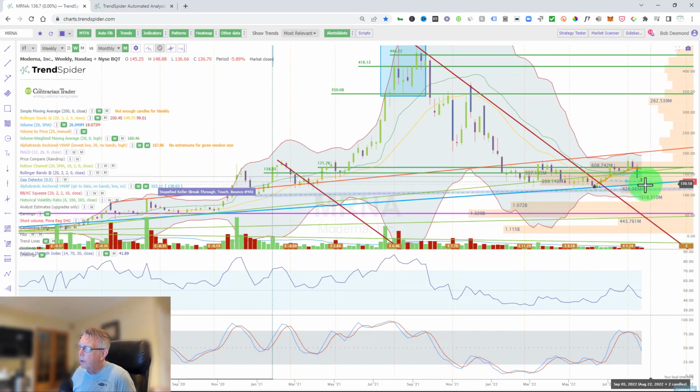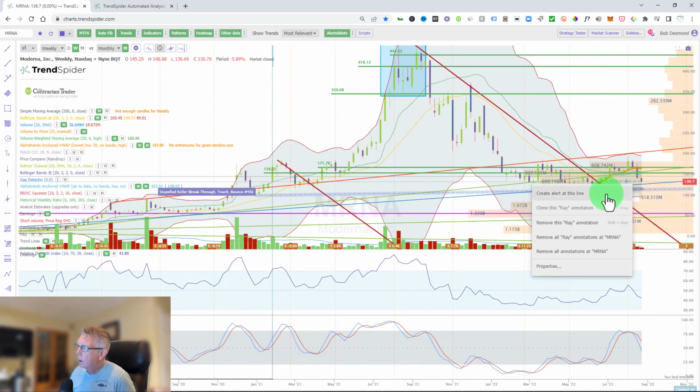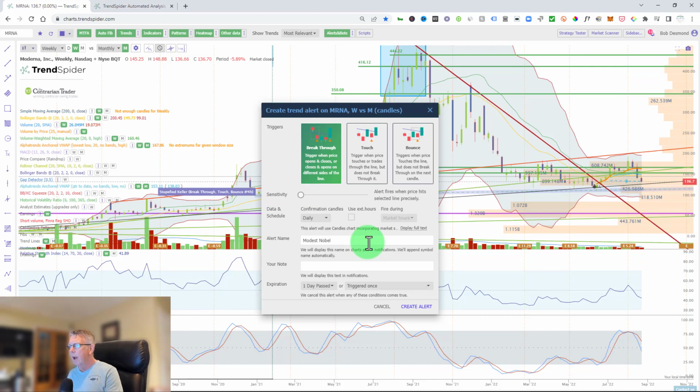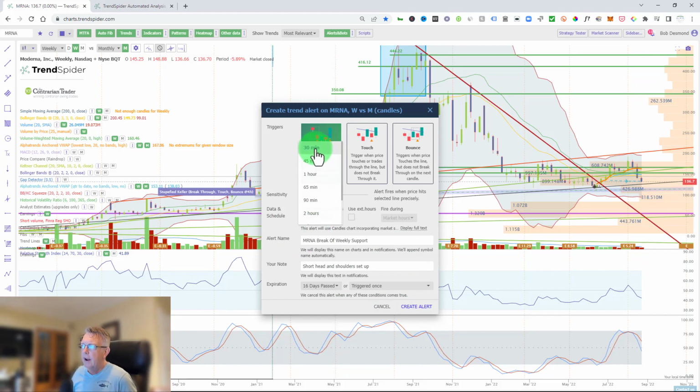Now what I want to do here, I want to know when MRNA closes down below this lower band of support. No sensitivity. I don't want to know if it's in the neighborhood of breaking down. I want to know that it's closed down below support. And we'll keep this active for a couple of weeks. Our alert is set here. And now what we're going to do is set it and forget it.